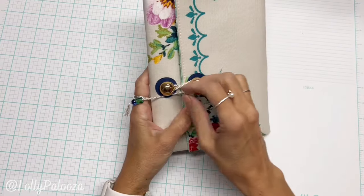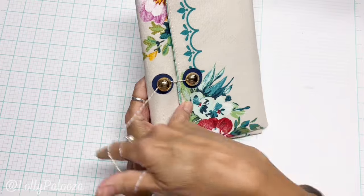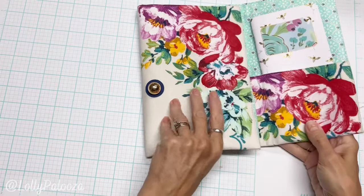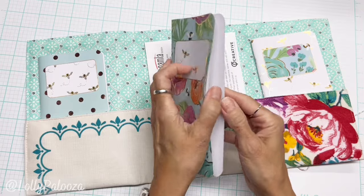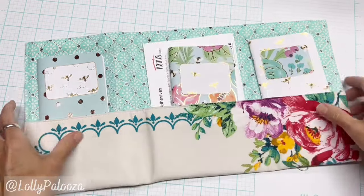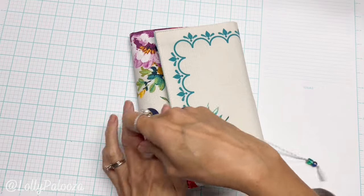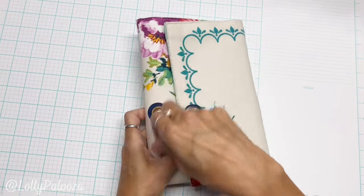Here's another one that I made out of a placemat. I think I made this too long, but I love these, and these are all my notes for a certification thing that I just did recently, and these two are not used yet, but I so love this idea. And this is so nice because you can take out all the inserts and change them as needed.